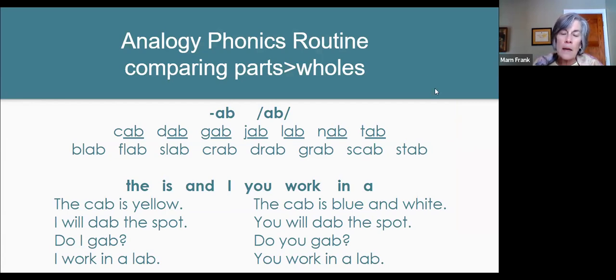A second model is analogy phonics. And if this is of interest to you, you do not have to go out and create your own resources. I created Teaching Analogy Phonics several years ago for Atlas, and it's available on the Atlas website. This is comparing parts to wholes. And for some students, it's easier to learn phonics with decodable chunks.